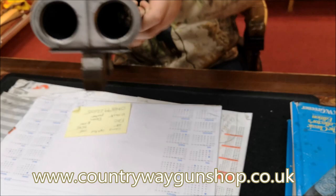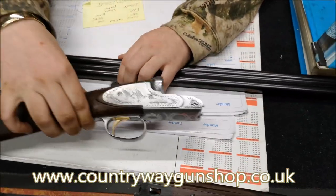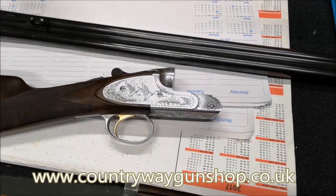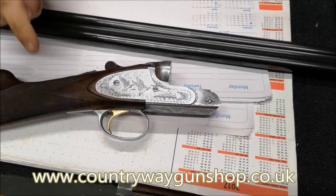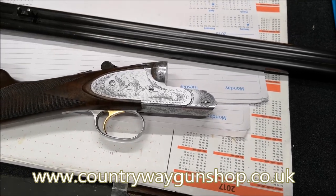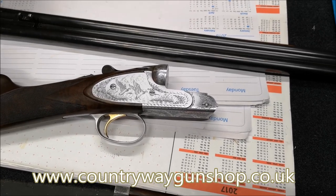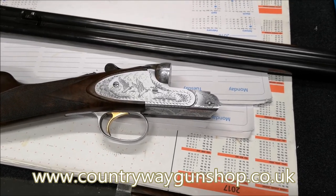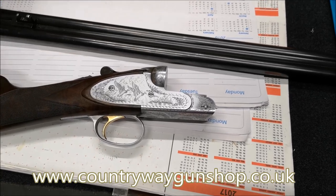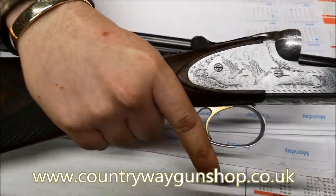Unfortunately, I'm going to put it down, Paul, and I'll show you here as well. Unfortunately, because the Italians, Beretta, don't make very many side-by-sides, they've approached this side-by-side with the same thoughts as the over and under. Get as much weight on the gun as you can so the gun doesn't kick you. Unfortunately, with 20 bore side-by-sides, they're a walked-up gun. It's here, around the pistol grip. And it's not a lot.